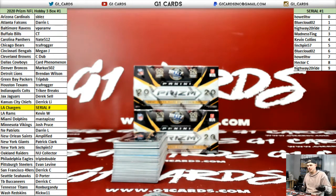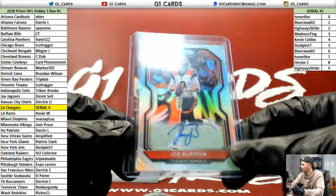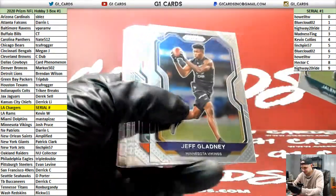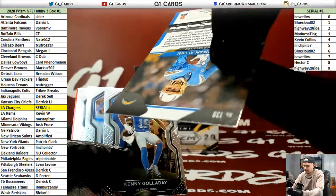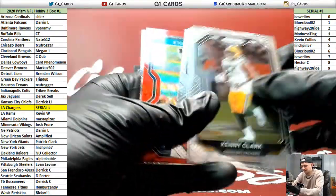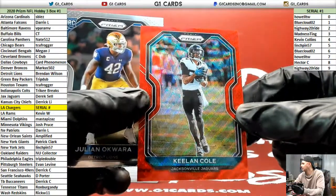Oh, you're not opening this for autographs, though, Lynch. You're opening this for color. Autograph is a little bit of a bonus. This case is nowhere near dead. Keenan Allen goes to the nine. If any of you think we have a dead case, you're wrong. Keelan Cole for the Jags.